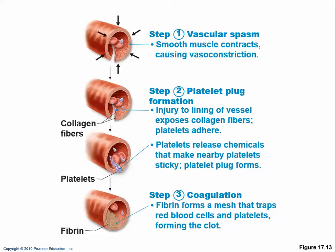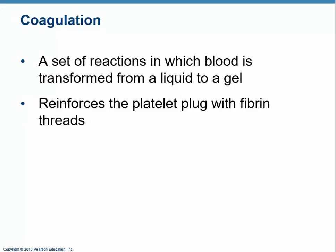Now, step 3 is coagulation, so this is forming a blood clot. Blood gels in this case. Most of you know what a blood clot looks like. I don't have to explain that. It's kind of got the consistency of Jell-O. It really is a gel. There's a little more structure to it, and we're going to see why in a few minutes. But it has that consistency.